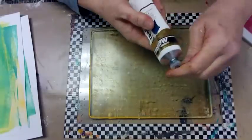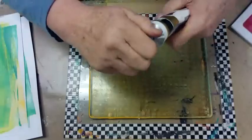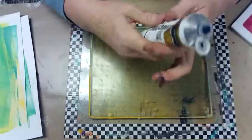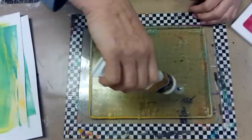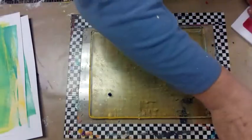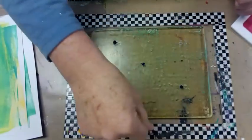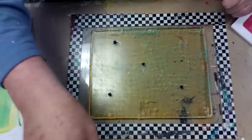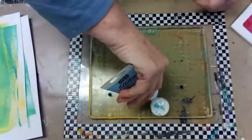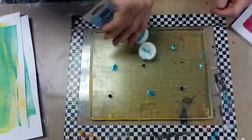How does this work? It's a flip top on a tube that screws on. Huh. All right, this is kind of a dark turquoise. I'm going to keep plowing ahead and mix it up with some turquoisey colors here, and try to get a base down.